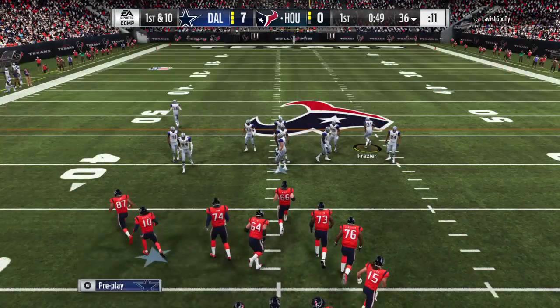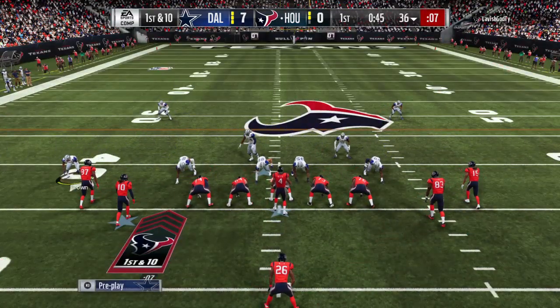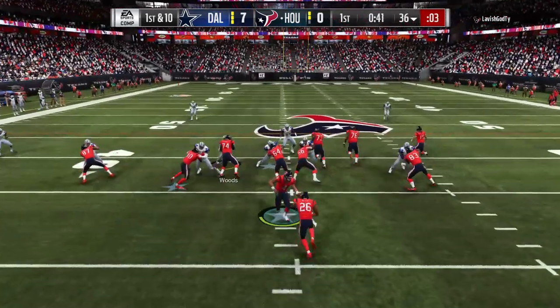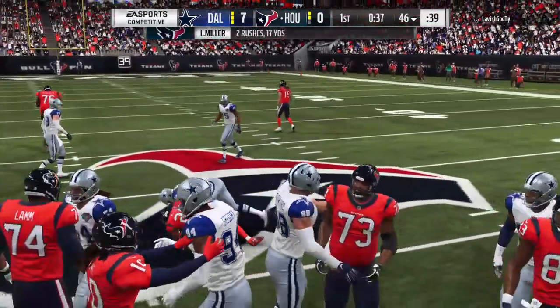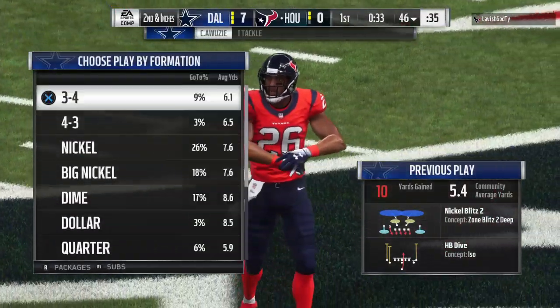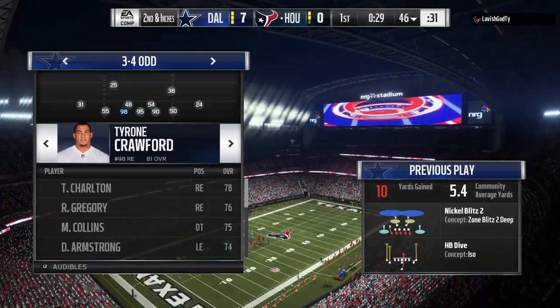So from the 36 now, 1st and 10. A first down carry now for Miller. And he'll be taken down at the 46-yard line. That one good for 10 yards. And that'll bring up a 2nd and just about a few inches here.